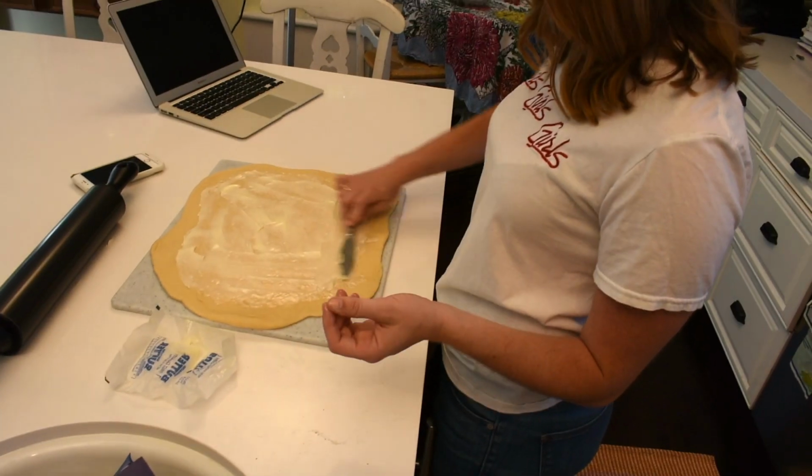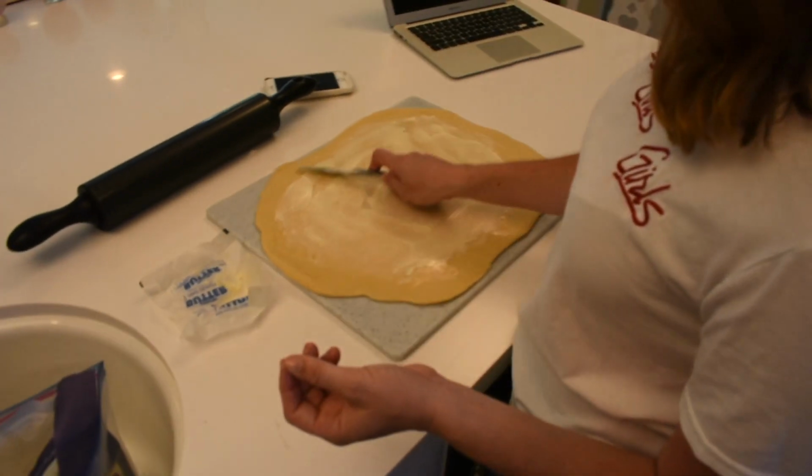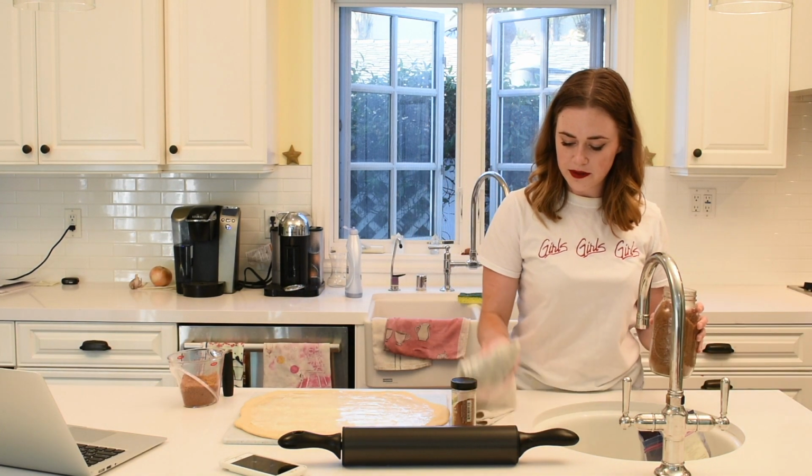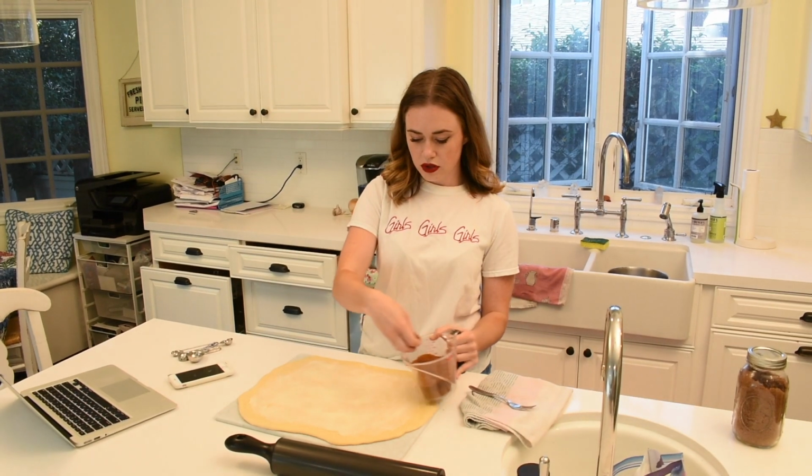Okay, I think we're almost done with this. So I've got about 3/4 of a cup of brown sugar and 1.5 tablespoons of ground cinnamon.